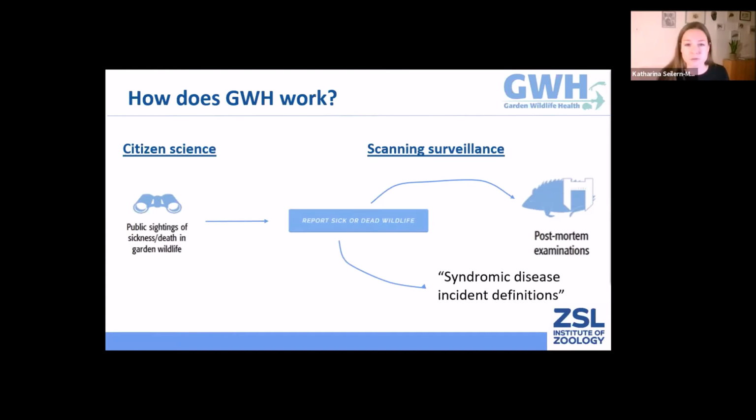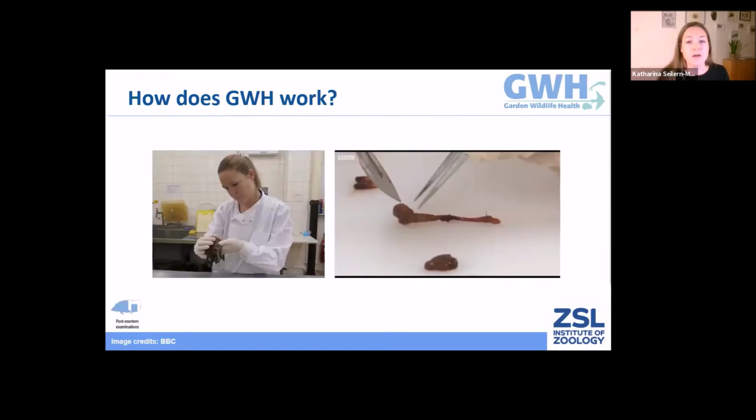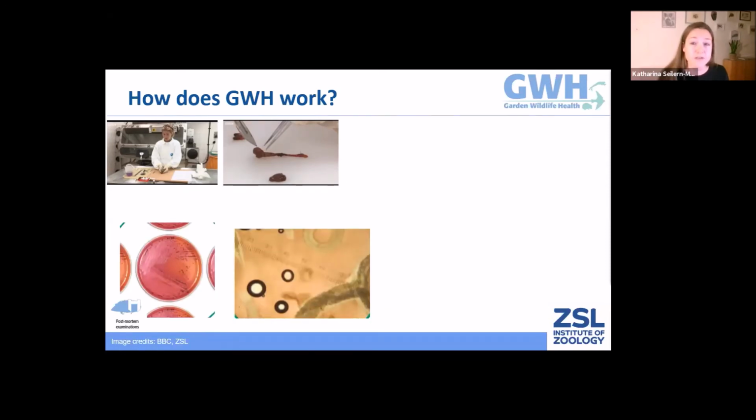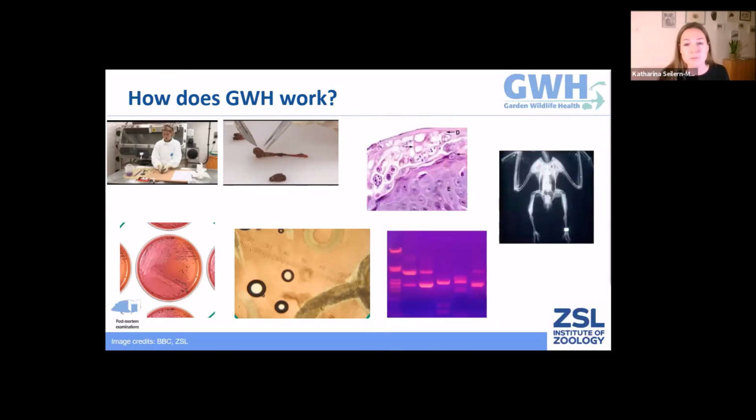So what do we actually do during these examinations? We conduct a full gross examination of the carcass and all the organs and body systems in our labs at the Institute of Zoology at London Zoo. We also perform additional diagnostics, which almost always include microbiology and parasitology. And then depending on the species or the findings, we can conduct further tests like molecular diagnostics or histopathology, or even sometimes radiography if needed, which often might be useful in birds of prey.